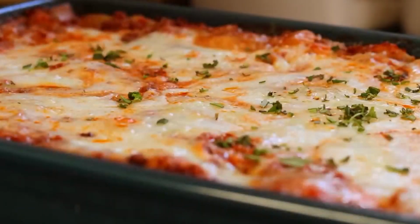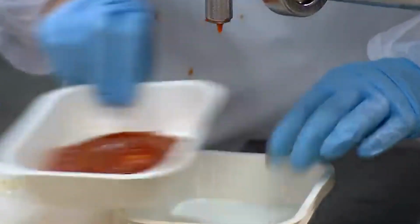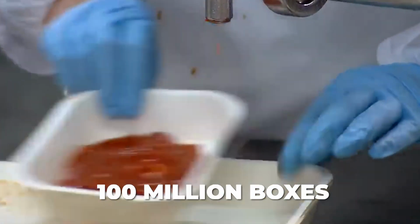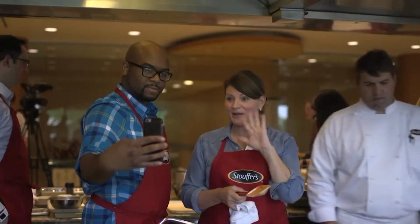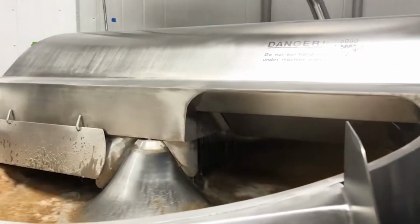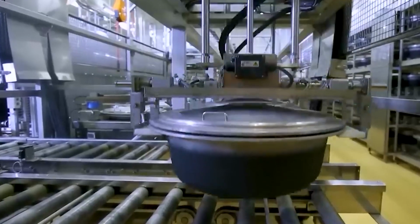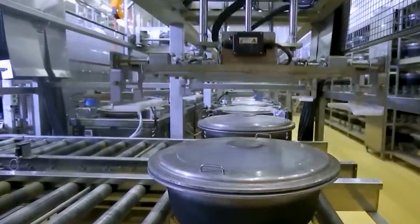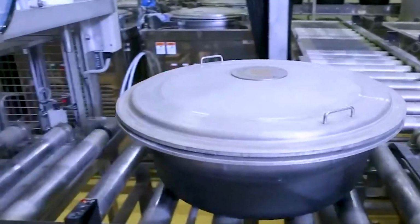Lasagna, a dish that's as rich in history as it is in flavor, has been warming homes for generations, with 100 million boxes produced each year. But how is this beloved Italian-American classic made on a large scale, and what makes Stouffer's lasagna stand out in homes across the country? Today, we're taking you behind the scenes at the Stouffer's factory to show you how they make their famous lasagna from start to finish.